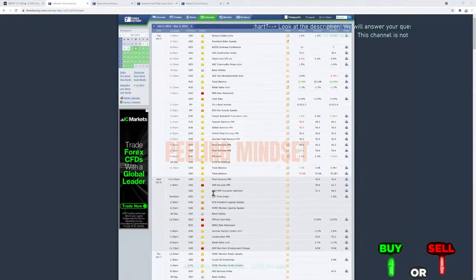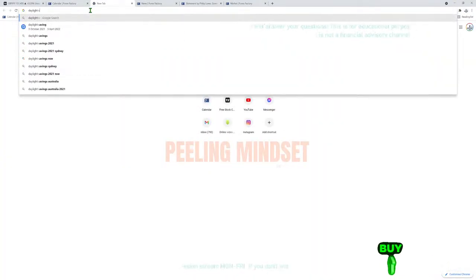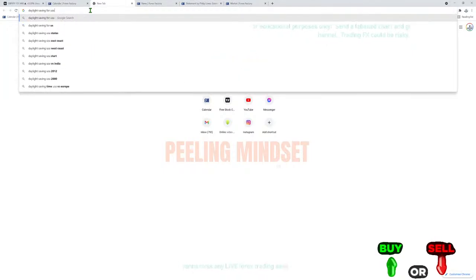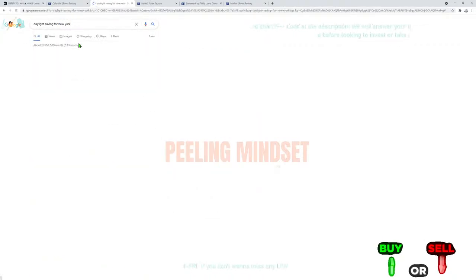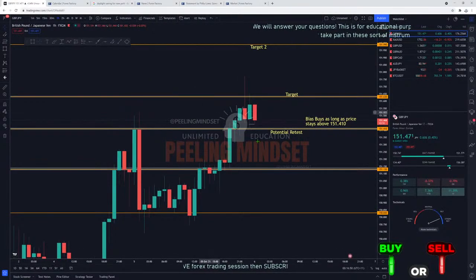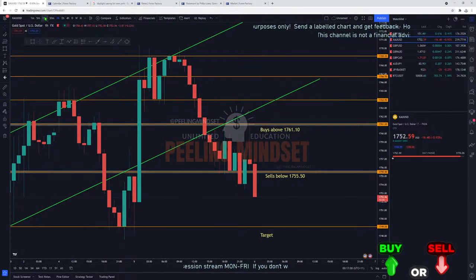What is the saving? Daylight saving. This is New South Wales. November, okay. 1 month left. This side of the world, I guess daylight saving is going to kick in next month, so we're going to see this shift in time.